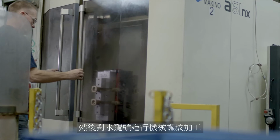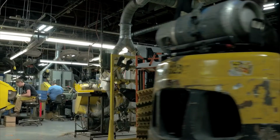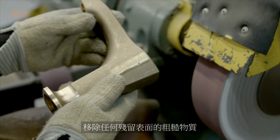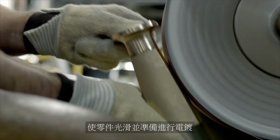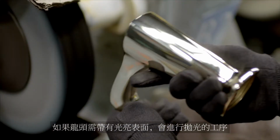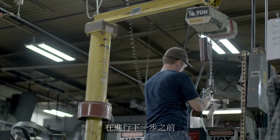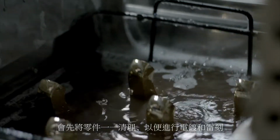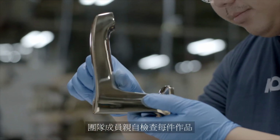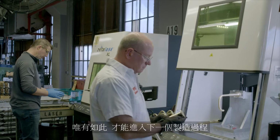The faucet is then machined and threaded to prepare it for assembly later in the manufacturing process. Any rough surfaces that remain from the casting process are removed to ensure the parts are smooth and ready for plating. If the faucet will have a polished surface, it will be buffed. If it will have a textured surface, it will be brushed. Before moving to the next step, all parts are cleaned in preparation for plating and laser etching. A team member hand inspects each piece to ensure it is worthy to carry the Kohler name. Only then can it move forward in the process.